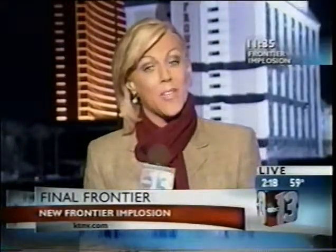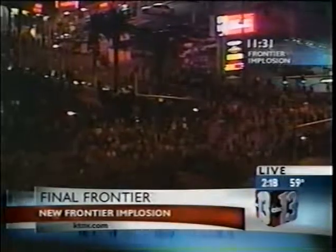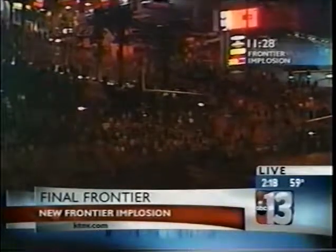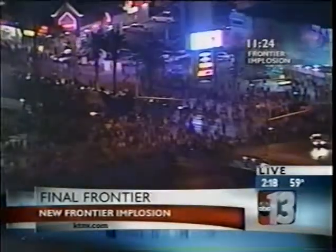We are right in front of the Frontier. And of course, when everything comes down, we're going to be covered with a lot of that dust. So many people came down here tonight to take a peek at what's going on. They wanted to be a part of history. And even though they're a little sad it's coming down, they say the show must go on.